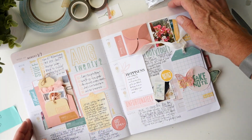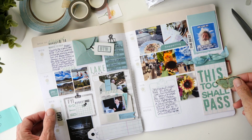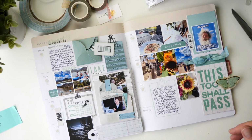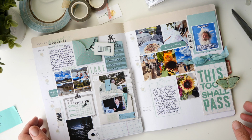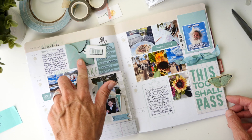So that's a look at August 1 through 7. All right, now we go right into August 8th to the 14th, second week of August. And you can see the colorway on here was highly influenced by this green from the kit.